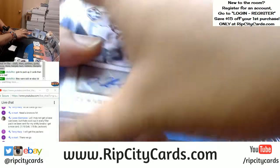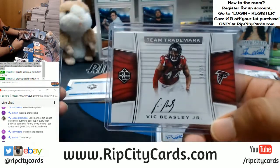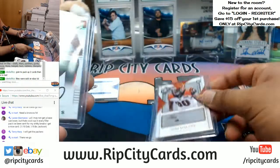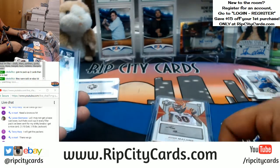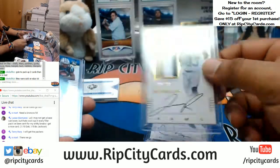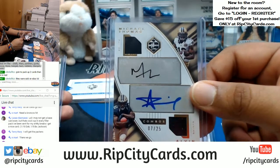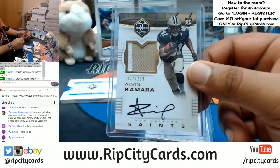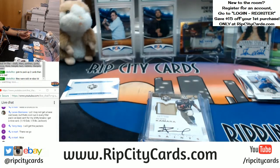And let's continue the recap. Broncos, D'Angelo Henderson. Vic Beasley Jr., Falcons. Josh Malone, Bengals. A sick O.J. Howard for the Bucs. Got to institute that. Cooper Kupp, Rams. Josh Reynolds, Rams. Curtis Samuel, Panthers. A dual auto for Michael Thomas, Alvin Kamara, the Saints. And an RPA for the Saints, Alvin Kamara. And that was the break.